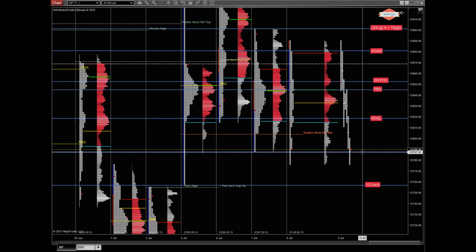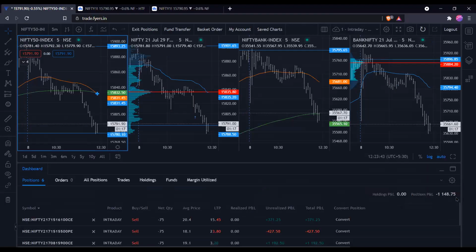So right now the auction is developing higher around the previous day low. Let's just wait and watch. I'll also share what the current MTM is. Just a second. So I have not exited any positions. I'm still in a loss of 1100 or 1200 rupees. So just waiting and watching.